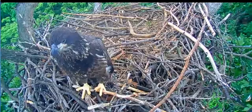The picture is to show you the side of that nest and how you can look down and see the sides of the nest, just in case you can't see my cursor.